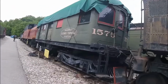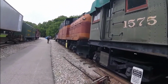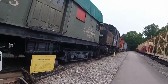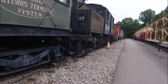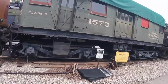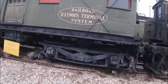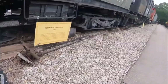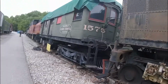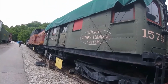Then, the Illinois Traction was renamed the Illinois Terminal Railroad in 1937. Then later on, it was sold to the St. Louis Car Company division of General Steel Industries in 1935. Then, later on, it was retired, and in 1963, it was donated to the National Museum of Transportation in St. Louis, Missouri by the St. Louis Car Division of General Steel Industries.